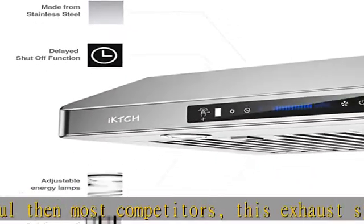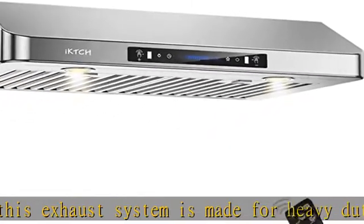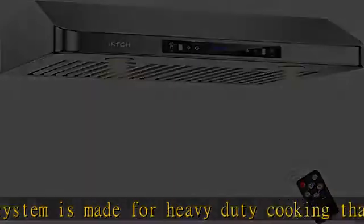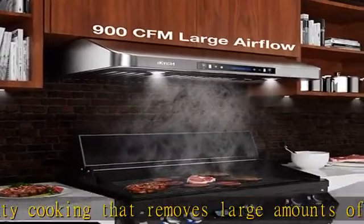Ultra quiet operation keeps the noise level less than 60 dB at high speed. The high-performance 4-speed motor effortlessly and quietly ventilates your kitchen to remove cooking odors and smoke.